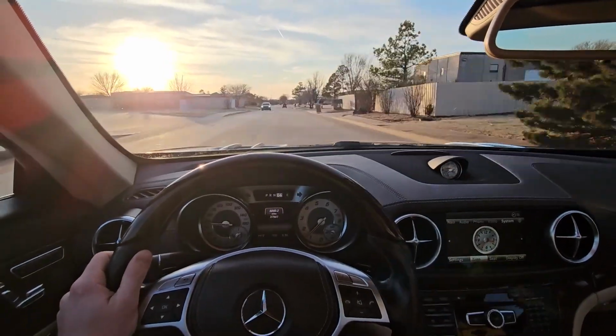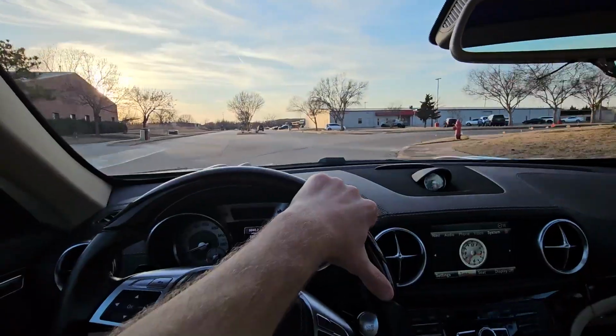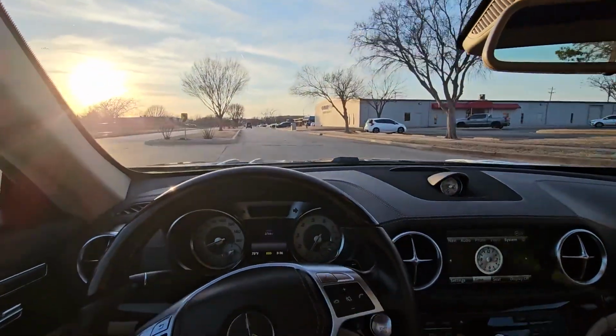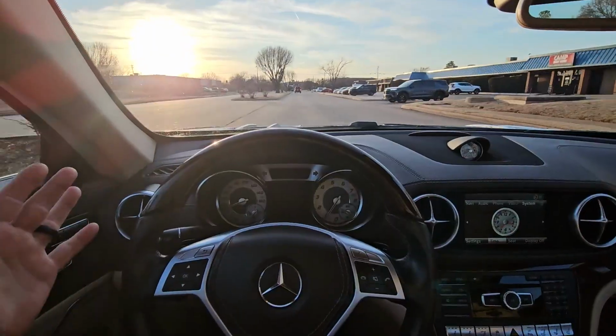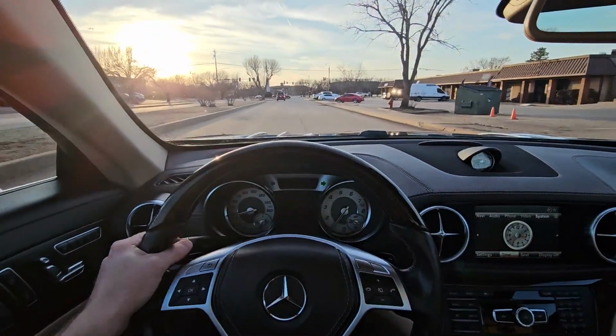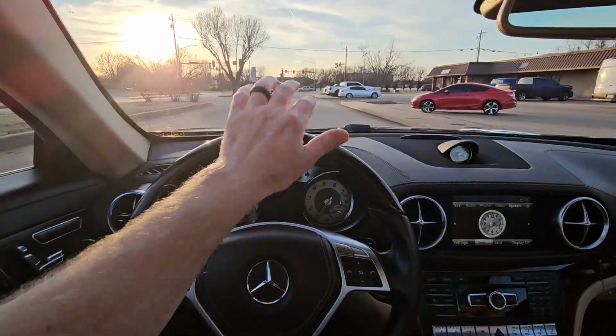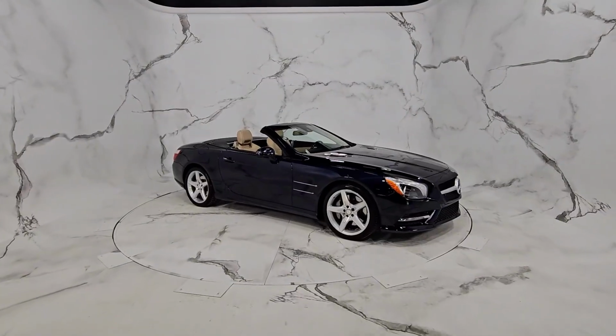Barely getting on it, you can tell it wants to move out. Really, really nice. No complaints with drivability whatsoever. It feels like I'm driving a brand new car. Smells great in here. Everything feels nice. No complaints.